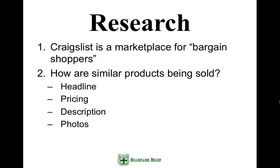Next, research. After you have an idea of a product that you already have or somebody else has, the next step you want to go to is to do some research. You want to go to Craigslist, to the for sale forums, or, in my case, it was a furniture forum. You just want to go look at some ads. It's called homework. It's called due diligence. You just want to get a feel for the marketplace.